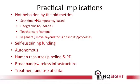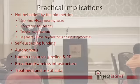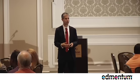And so we really have to get rid of these input-based things that focus on seat time, that focus on geographic boundaries, what we thought we knew about teacher certifications and the job it is to be a good teacher. Because all of those skills really change dramatically in these new worlds. And so really moving to that competency-based learning system is just critical.